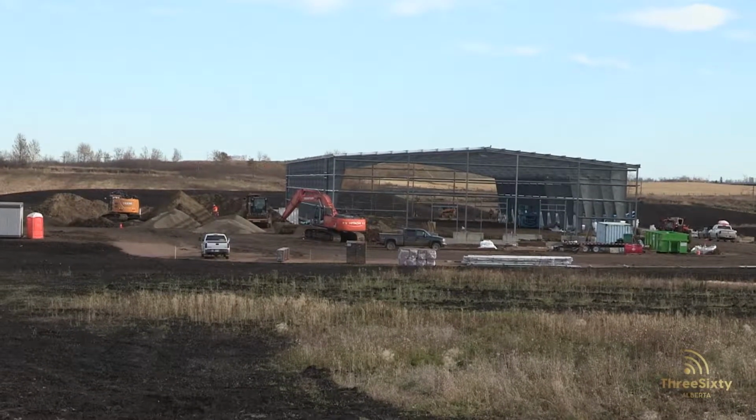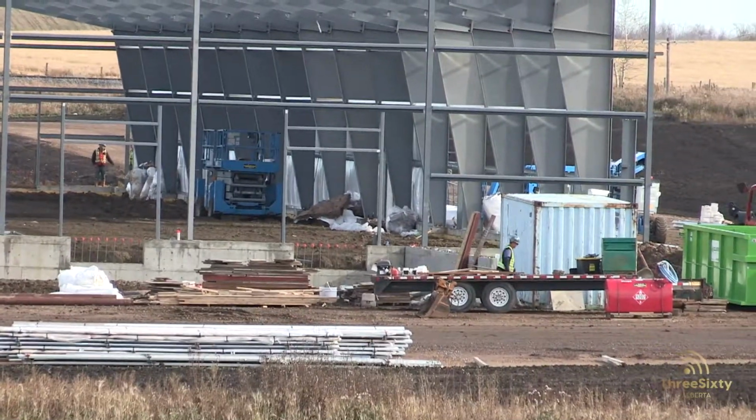As you can see, it's busy, it's dry, it's nice. We got construction crews going at it, so we hope the building will be buttoned up here before winter time, and equipment will start to be delivered in before Christmas. So you're anticipating the farmers' bales to be coming in anytime now?